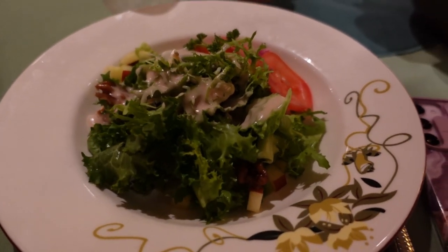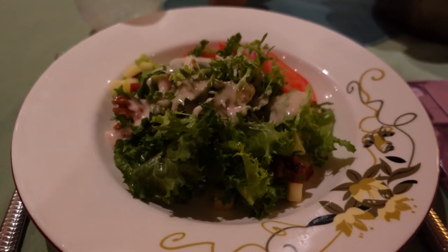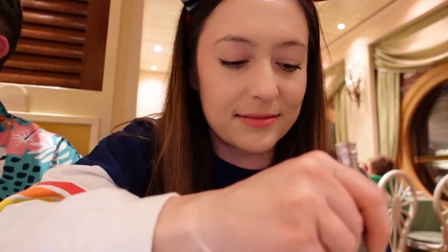But anyway, my first course is the coronation of mixed leaves, which has tomatoes, blue cheese, apples, candied walnuts, and aged red wine vinegar. Sounds pretty good, so let's see. That's really good. When you combine everything together into one bite, that's really good. I would definitely get this salad again.